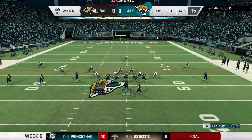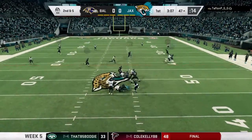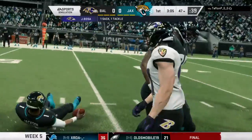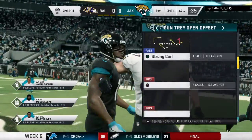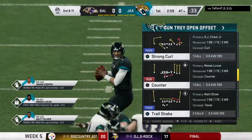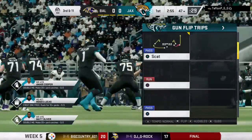2nd and 5 now. Jackson, and they're going to get him. He's taken down for a sack back at the 47-yard line. Joey Bosa, he's the one to get him, and that is sack number 7 for him on the year.